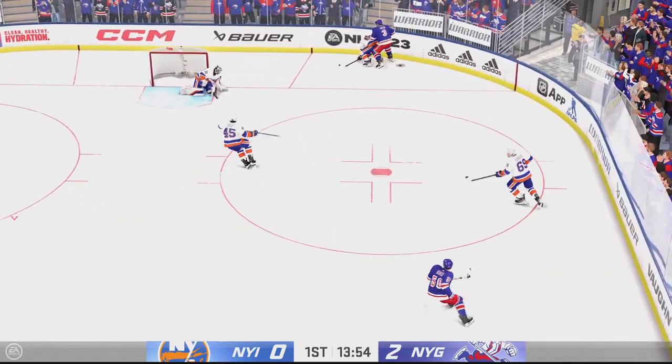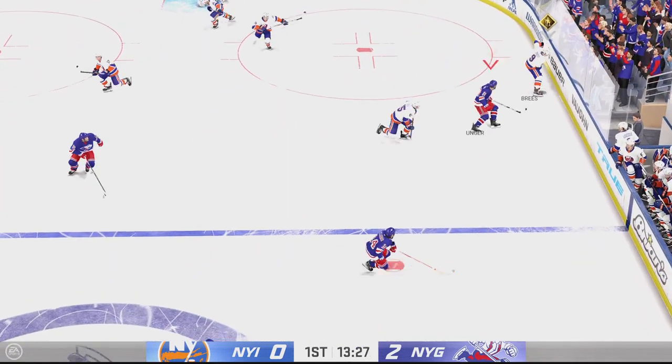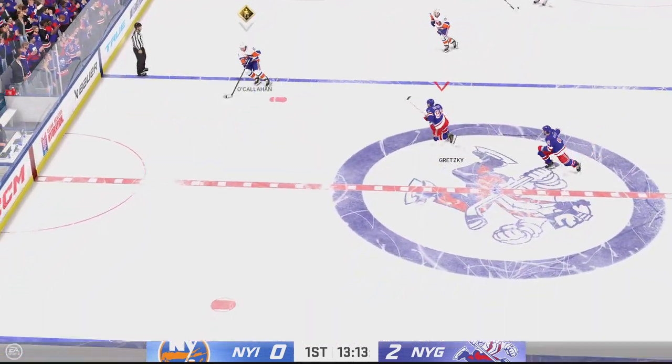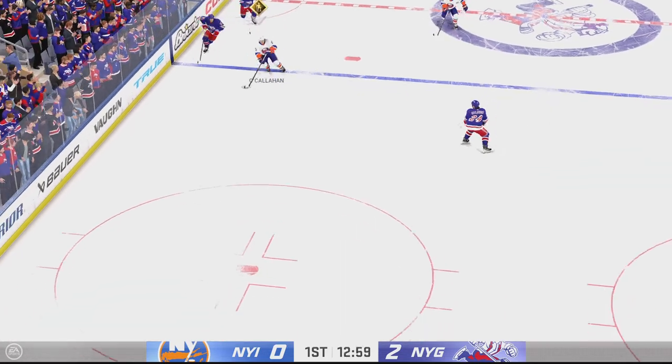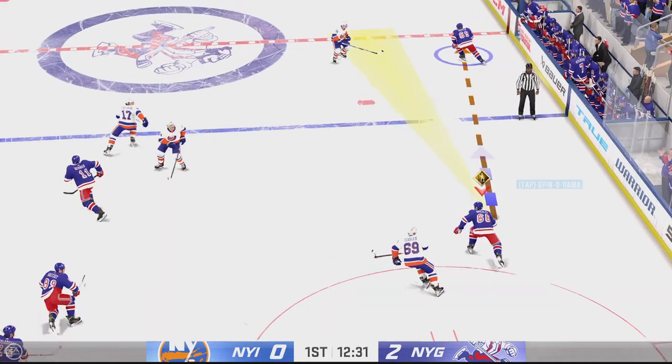Streets moving the puck through his own zone. Getting a little physical there with that collision. Now a quick pass to JC. Skates across the blue line. Here's a shot. Turns it away.